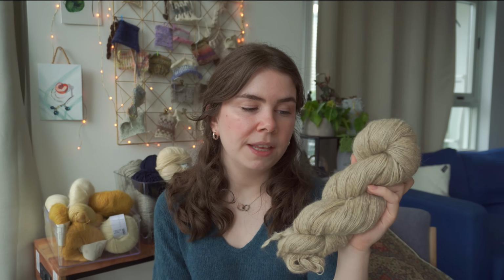This is the second one. This one did end up being a little bit thicker of a gauge. What I want to do with this one is socks, because Melissa from Melly Knits says that she loves to use single plied loopy for socks. Apparently it withstands for her better than a sock yarn does.